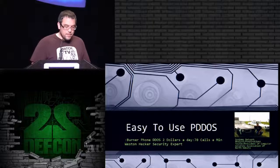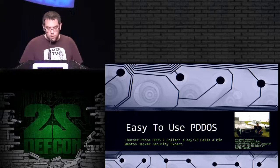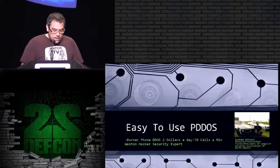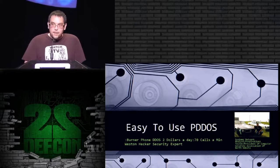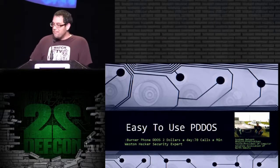The basic topic of my talk is the burner phone DDoS. It was a $2 a day experiment with one of the Verizon plans that I found. So yeah, it makes about 70 calls a minute depending on the actual towers that it's on. And with the way that I have it migrating through them, I'll go through that pretty quick here.